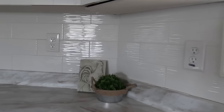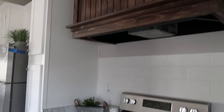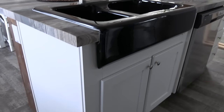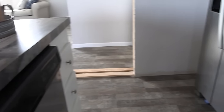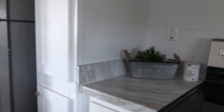You can tell there's a lot of kitchen cabinets in this home. A lot of room for storage. Nice looking backsplash that you have here. Cabinets wrap around. Home will come with a refrigerator, stove, and dishwasher.